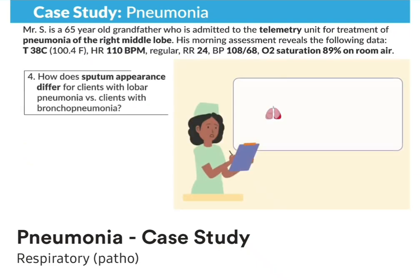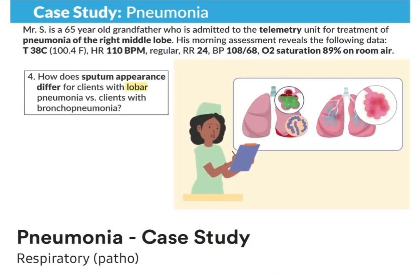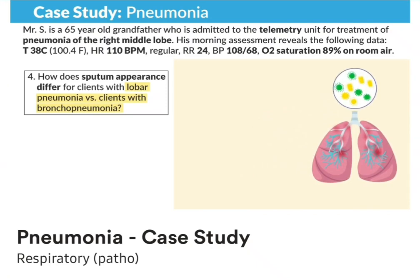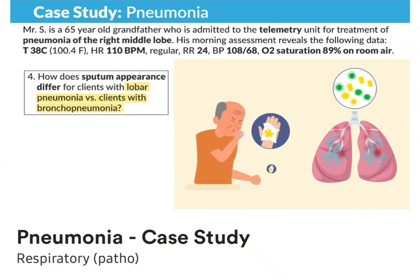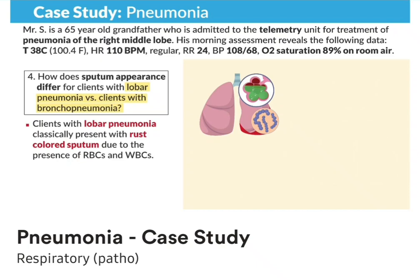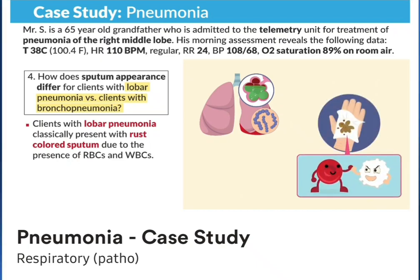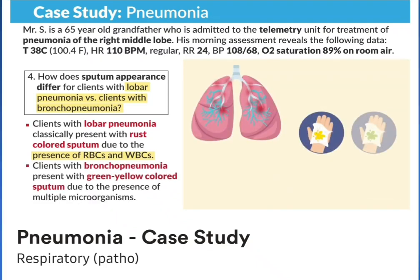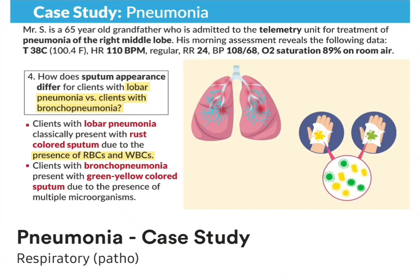Now, question 4. How does sputum appearance differ for clients with lobar pneumonia versus clients with bronchopneumonia? Remember, lobar pneumonia only affects one or more lobes in one lung with that rust-colored mucus. And bronchopneumonia affects B for both lungs with that green-yellow mucus from multiple organisms. So the answer, clients with lobar pneumonia classically present with that rust-colored sputum due to the presence of, key terms here, RBCs, those red blood cells, and WBCs, those white blood cells. And clients with bronchopneumonia present with green-yellow colored sputum due to the presence of multiple organisms. The key term there is multiple organisms.